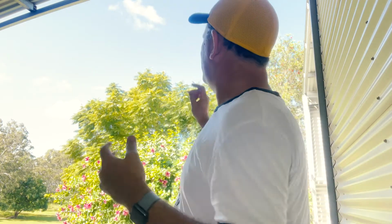Gorgeous day here in Queensland. Sun's out for a change. It's rained all weekend. It's a public holiday here today. But the sun's out. The clouds are out. Flowers are blooming. Pretty cool. I thought it'd get you out of the office, something different.